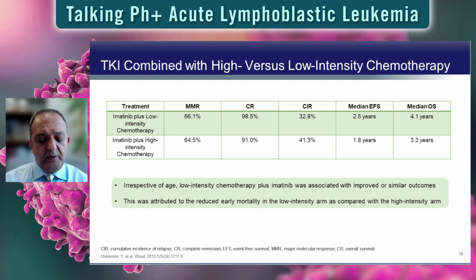Yes, so I think one thing that we can talk about is lower intensity versus intensive chemotherapy plus TKI. One of the things that when I've reviewed these papers, in the past we used to lump all the Philadelphia-positive ALL patients together, but I think it's very important to consider this by age groups. And of course, the younger patients are able to tolerate chemotherapy, and for the older patients, especially when you move to the upper 60s and 70s, chemotherapy is not probably an ideal strategy, even with TKI.